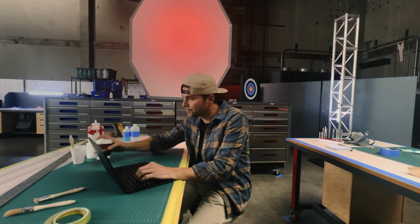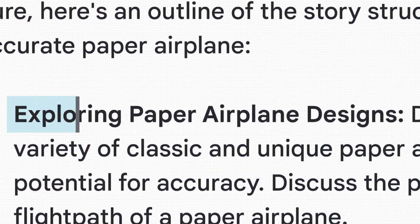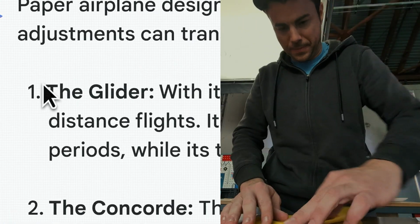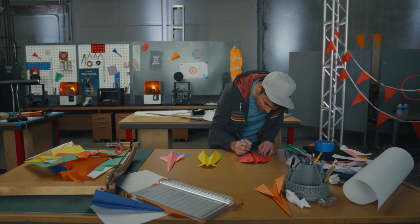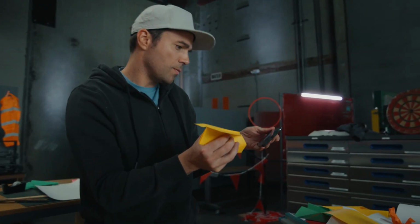But an idea is nothing without a good story, so I asked BARD for the story structure in a typical Mark Rober video. First step, design. Exploring paper airplane designs. Start by delving into classic airplane designs. Paper airplane design is an artful blend of creativity and scientific principles. From the options, I tried the glider, the Concorde, and the rather unusually named Canard.